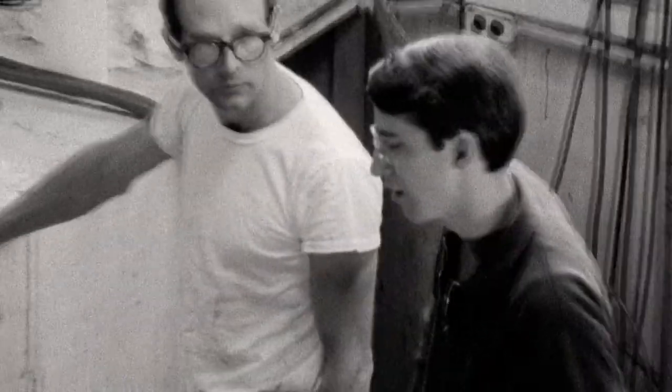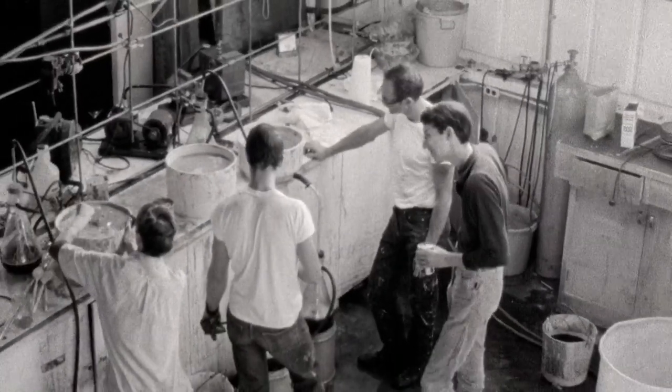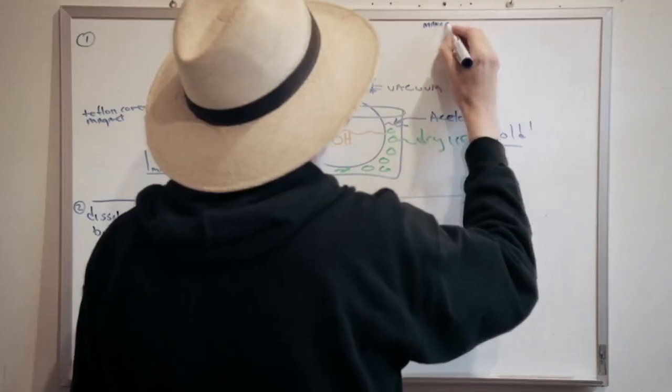He was a good friend, and he was a good teacher, and we trusted each other, and we all go forward on the shoulders of the people who went before us. Meanwhile, we've previously made something called the reagent.